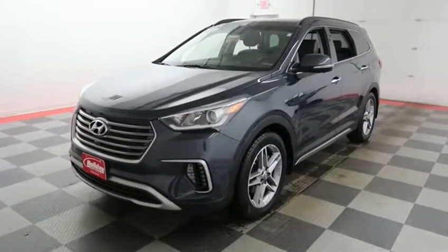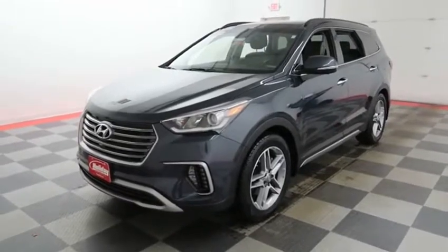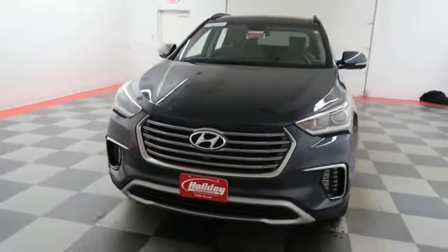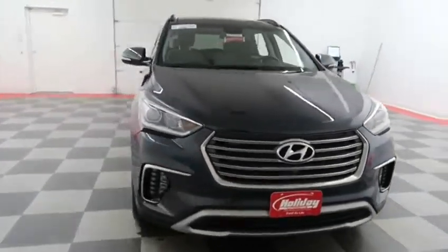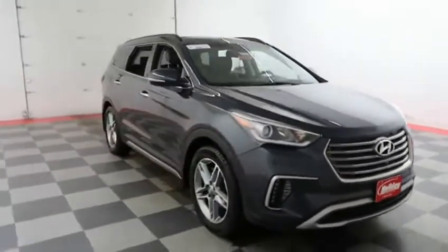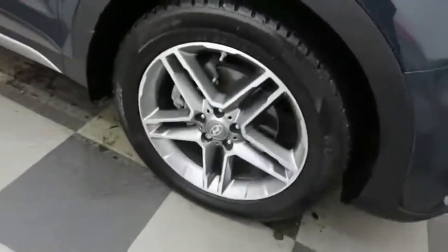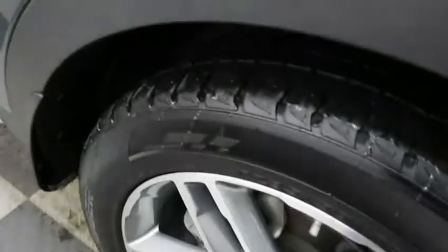Today we're going to take a look at a 2017 Hyundai Santa Fe. Stock number is A6935. Starting right away up front, you have a nice chrome grille. A look down the passenger side, you have alloy wheels. Looking at the tread on the tires.